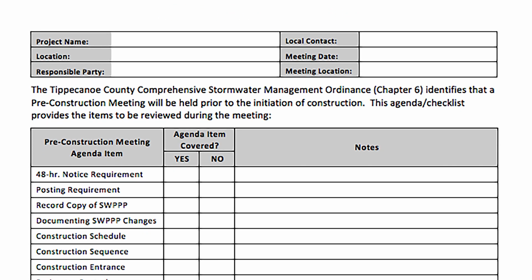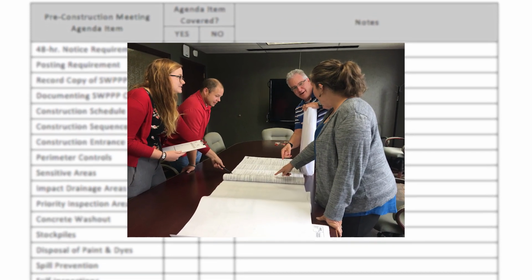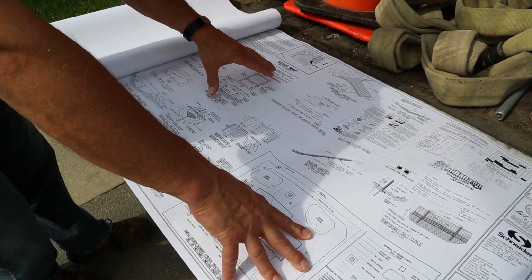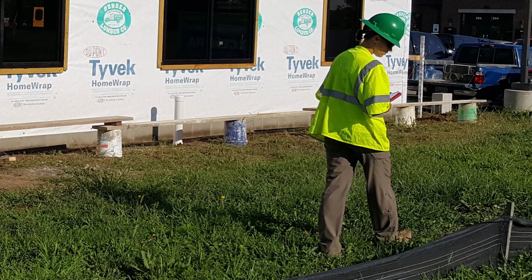The purpose of the meeting is to review all items related to the construction site runoff control and permitting requirements for site management. One of the most important items covered during these meetings are the ongoing documentation requirements for updating the SWIP and completing self-monitoring site inspections with detailed reports.